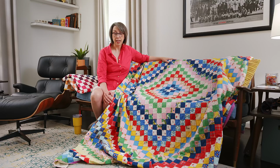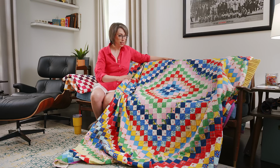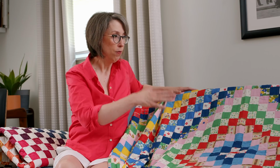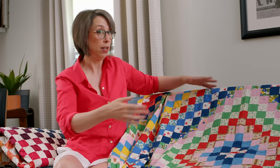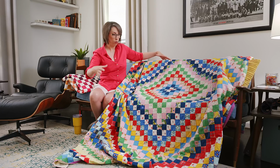So if you saw the first video about this quilt, it was back several months ago, November of 2022, I believe. And that's when I actually started on this process. And I studied it. And the thing about this, it's a true Trip Around the World quilt. So it's not multiple little trips around the world all sewn together. It's one big concentric diamonds. It starts and just works out and works out and works out.